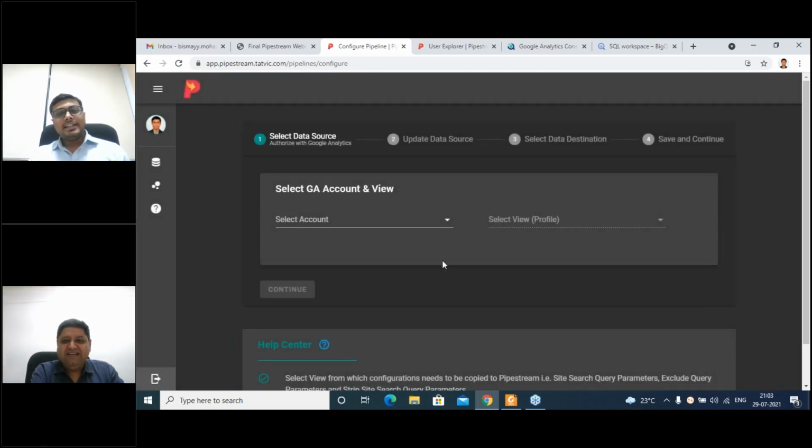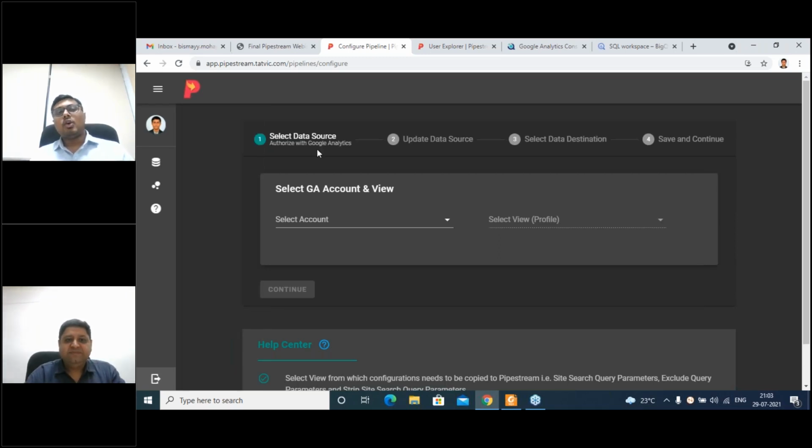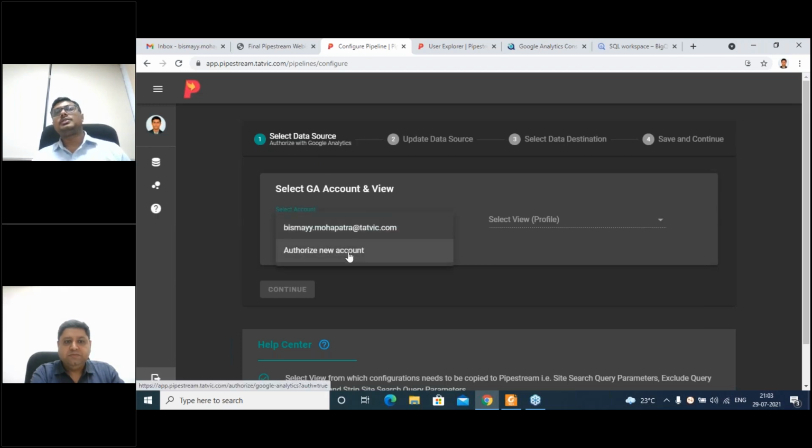Now, just a prerequisite: it's possible that the email ID you have logged into the product with is already authorized with Google Analytics, which means you already have access to the Google Analytics account or the view or the profile. If you remember, the Google Analytics structure is account, property, and view. So if you have access to that account and profile, it makes life simpler for you. Otherwise, if you don't, you also have the option to authorize a new account.